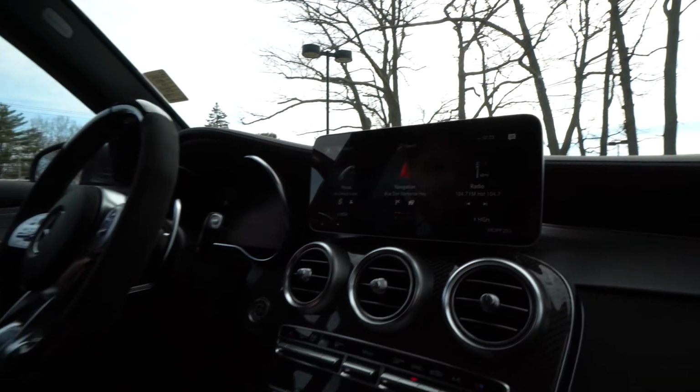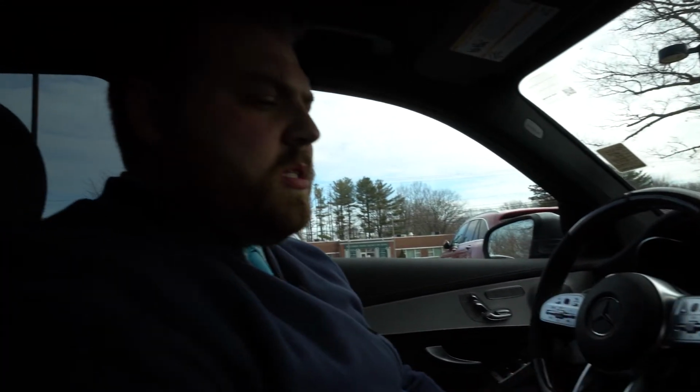But that is a pretty quick overview of the GLC63.